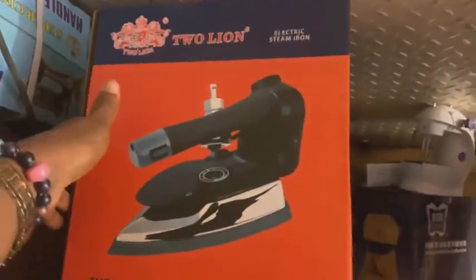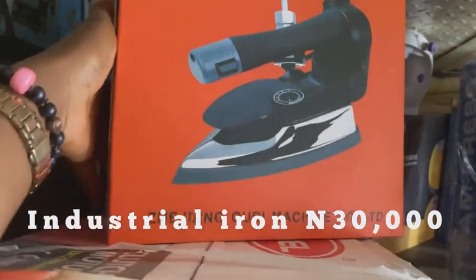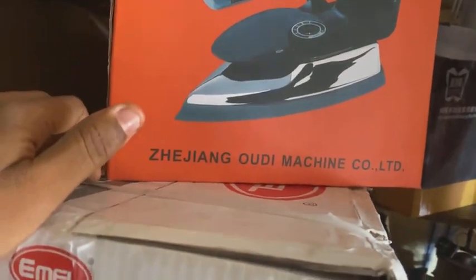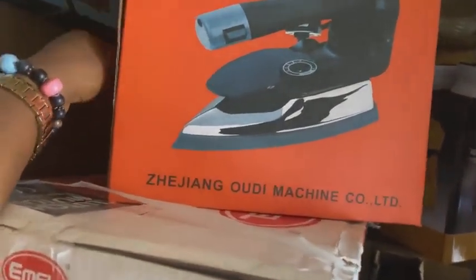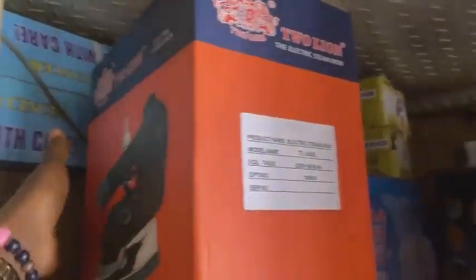Okay, so what's this again? Iron. Iron for? Industrial iron. Okay, how much is this? That one is 30,000. Are you serious? Yes. What does it do? Why is it so expensive? Do you have to plug it? There's a tank inside. Yes. Okay. Wow, guys. It uses water. So this is the steam iron.